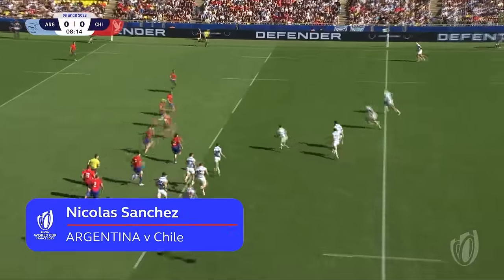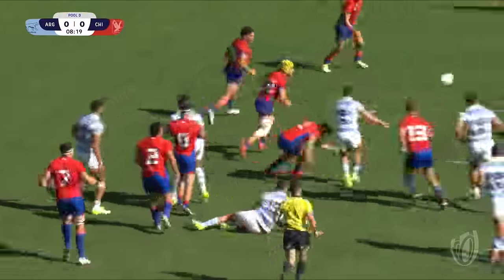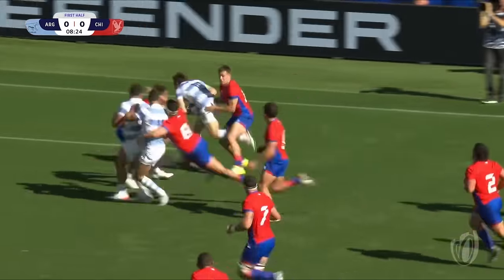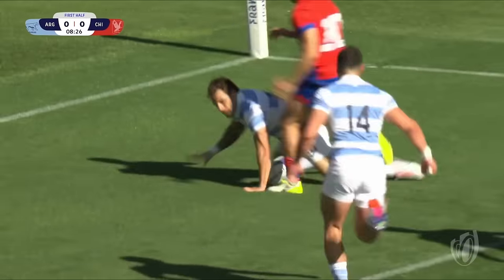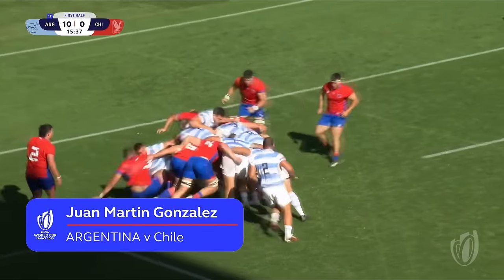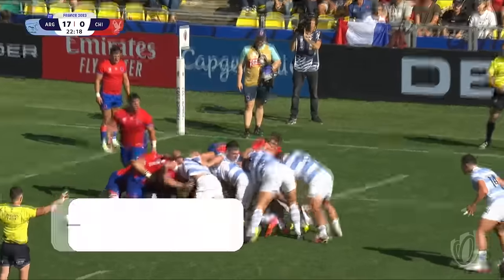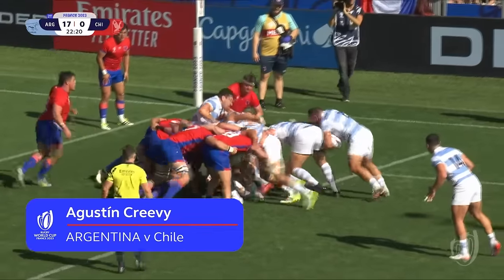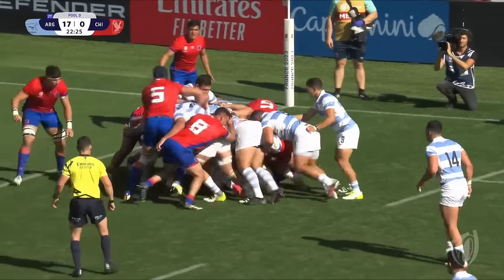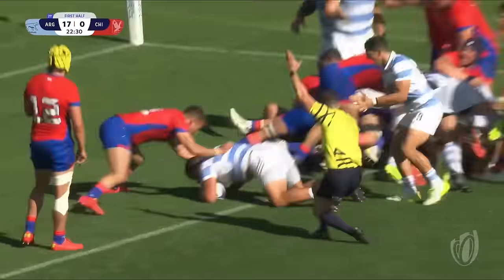Isa moves it away. Sanchez, wide ball for Argentina to play with. Cubelli, quick hand. Sanchez, beautiful gap from the fly-half. Still going strong, Nicolas Sanchez. And he's gone through and scored. Set up good. Creevy throws as the maul rumbles towards the line. The maul has worked once already in this game. Agustin Creevy, the 38-year-old, 104 games for his country. Keep it up. Can he cap it off with a try?